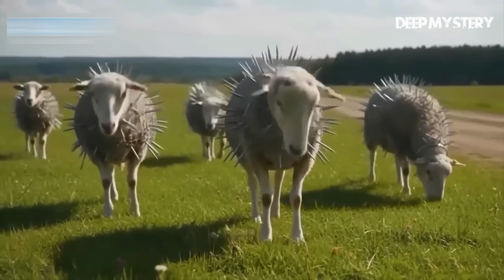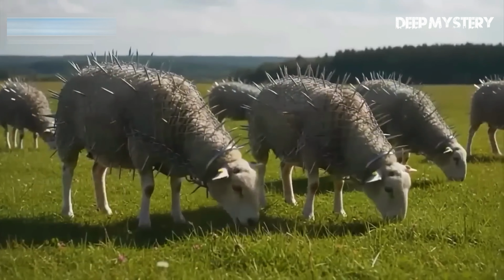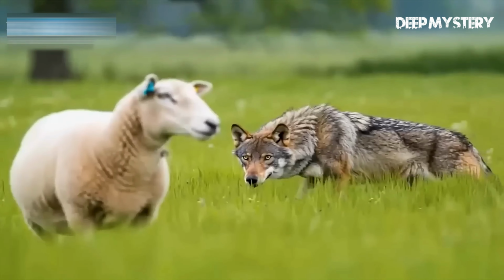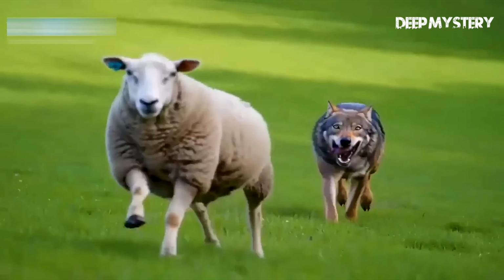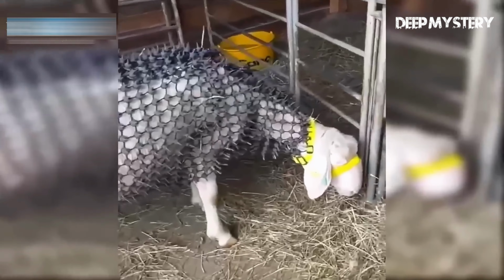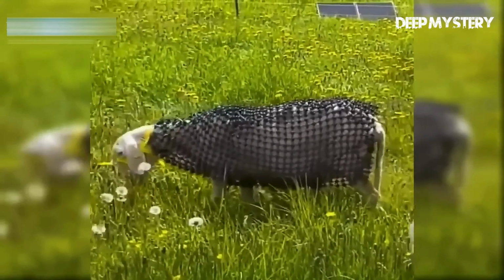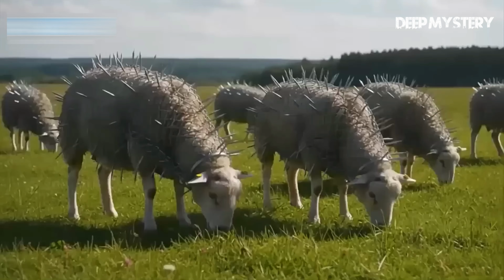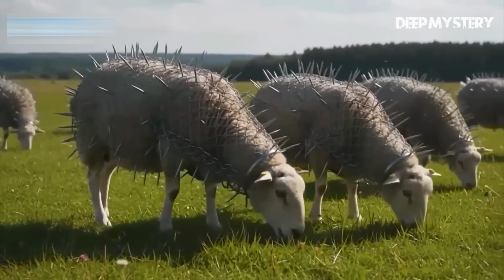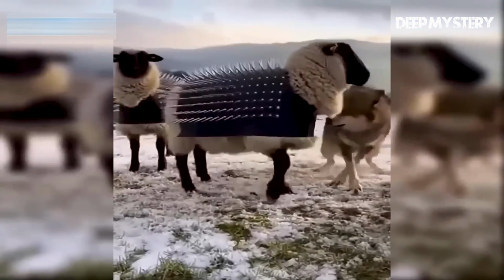Now let's solve the mystery of the sheep. Whenever a flock is taken out to graze, packs of wolves lie in wait, and the flock dwindles as attacks occur day after day. To counter this, farmers have fitted the sheep with spiked collars and back guards. Even when wolves pounce, they cannot sink their teeth into the sheep's necks, and the prey escapes. The sheep can now roam freely in the fields instead of being confined to cages.